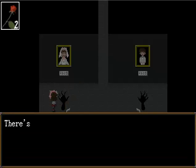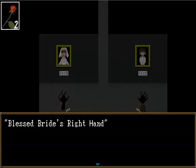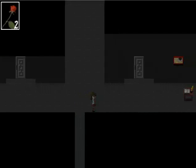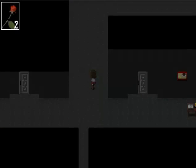Blessed bride's left hand. This beautiful hand crown. Stand up, okay. Blessed bride's right hand. Blessed groom. And the blessed bride. Aww. They're sad because they lost their wedding ring. Wonderful.